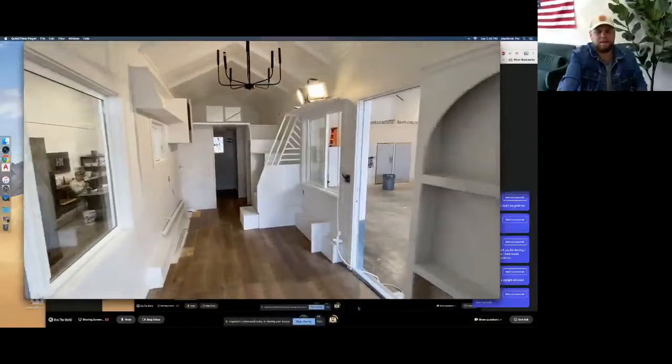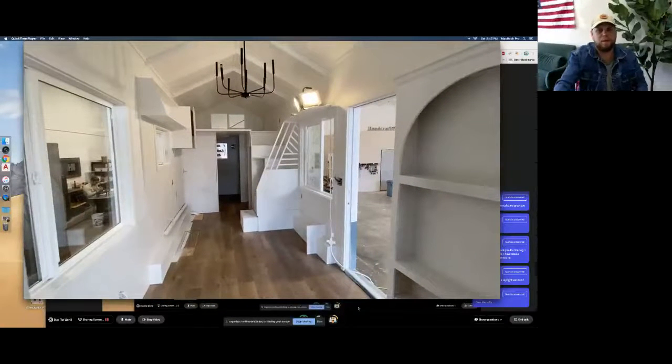Here's kind of the view from the bedroom. One of my guys just installed that chandelier probably an hour ago. When I took this video, we were installing that chandelier. First time I've used that chandelier. I really like that one. So this is kind of the view down the corridor of the house.